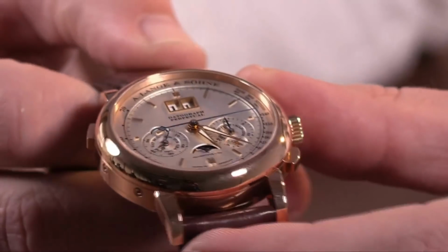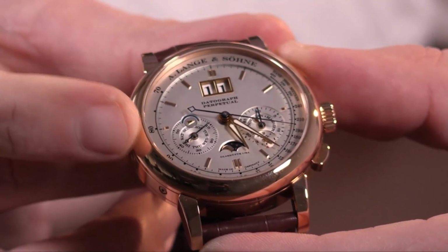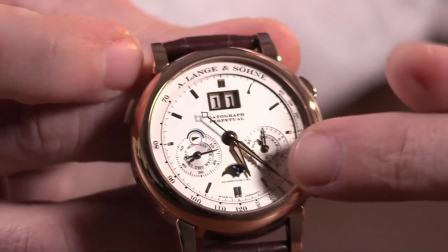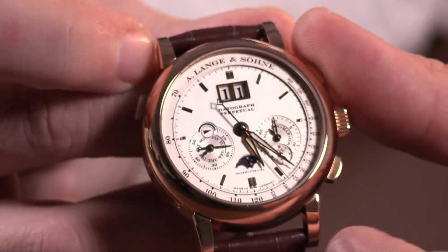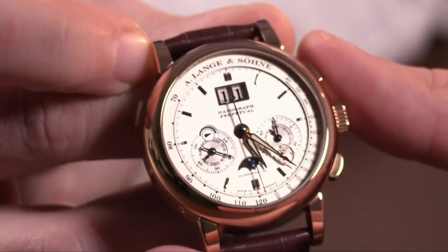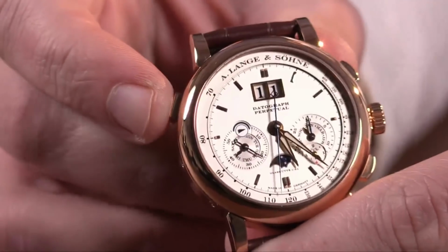There's a lovely flange outboard. If you look at the dial, it's stepped upward at its outboard face, and there's a tachometer that gives it a little bit of a sporty air. Combined with the lume, which is something you don't necessarily expect on a dress watch, it makes this a more versatile timepiece.